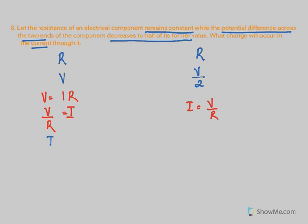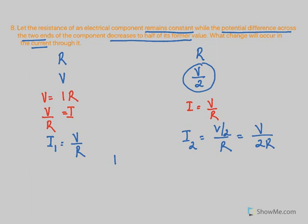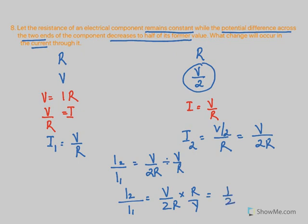In the first case we call the current I1, and this is V over R, and this is I2. However, here the V is not V, it is V by 2. Have you seen the V is made half over R? If you simplify this, it becomes V over 2R. Now we do I2 over I1. I2 is V over 2R divided by I1, that is V over R. So I2 over I1 equals V over 2R into R over V, and this becomes 1 by 2. So I2 is 1x and I1 is 2x.